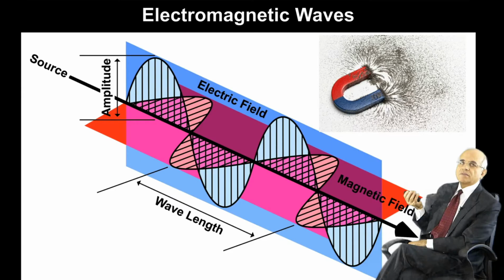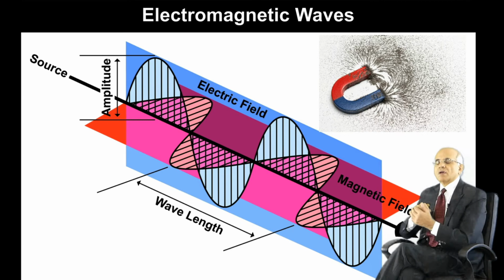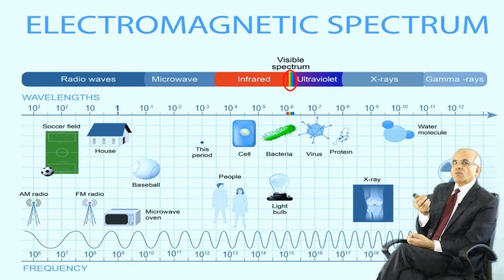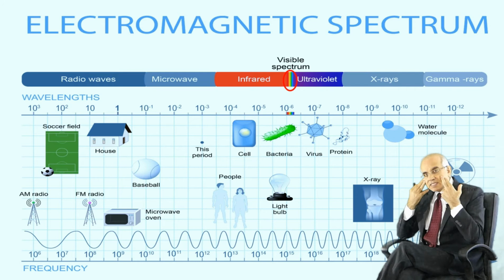That's what light is. It's an electromagnetic wave, which means it's electricity and magnetism joined together. The electricity is going this way, and the magnetism is going perpendicular to it that way, and that's what light is. The seven basic colors that I just explained to you is actually what we call visible light. Okay? Visible means that our eyes can see it.